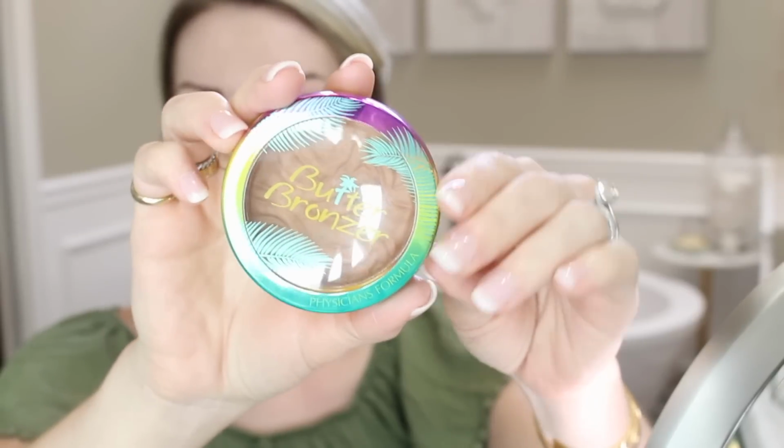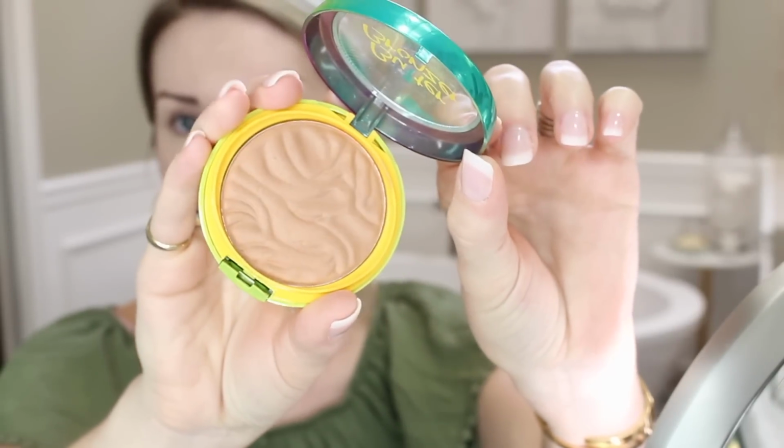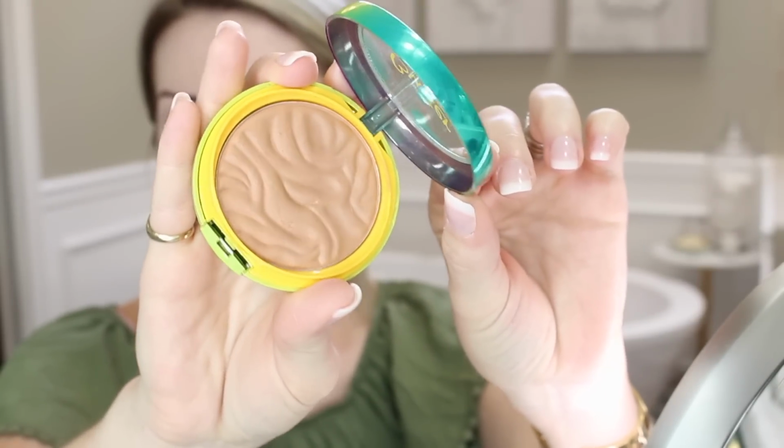Next, okay, this bronzer, so obsessed with this. The Physicians Formula Butter Bronzer. This is unlike anything I've ever used before. One, it smells absolutely heavenly. It appears to be a powder, but it is in fact very creamy. And the glow it provides is so beautiful. I'm using the shade Sun Kissed Bronzer. That's just literally what it's called, but it comes in a lot of different shades, which is nice.